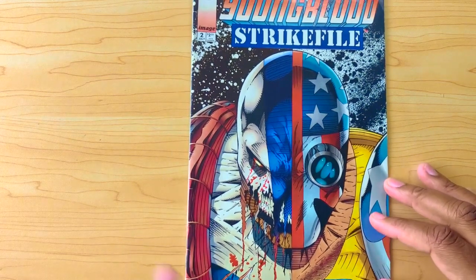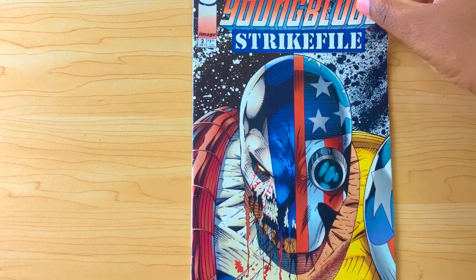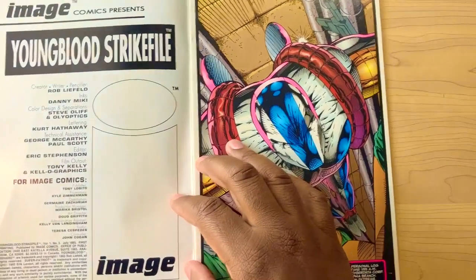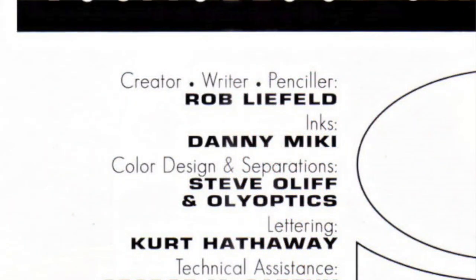So let's get on to the review of Youngblood Strikefile number 2. And I forgot to do something in the last episode. I forgot to give a shout out to the actual inker of this book, Danny Mickey. I mentioned the art by Rob Liefeld. I mentioned the colors by Ollie Optics, but I never mentioned the inks by Danny Mickey. And I'm sorry for doing that.